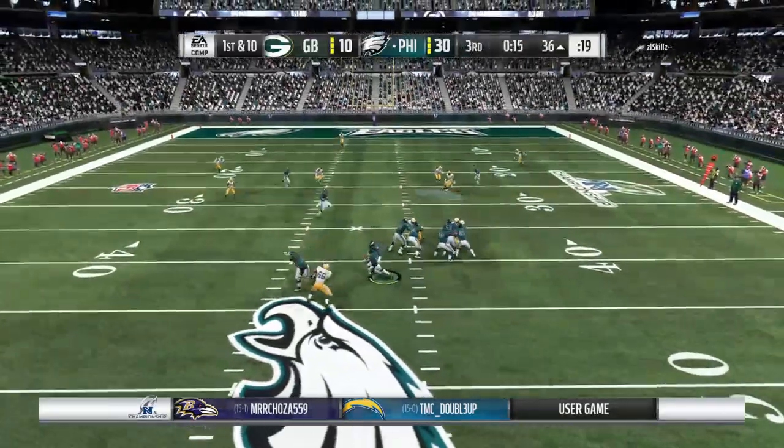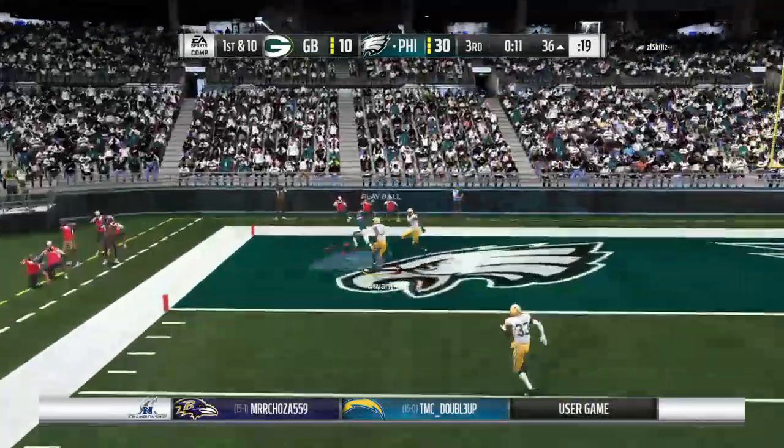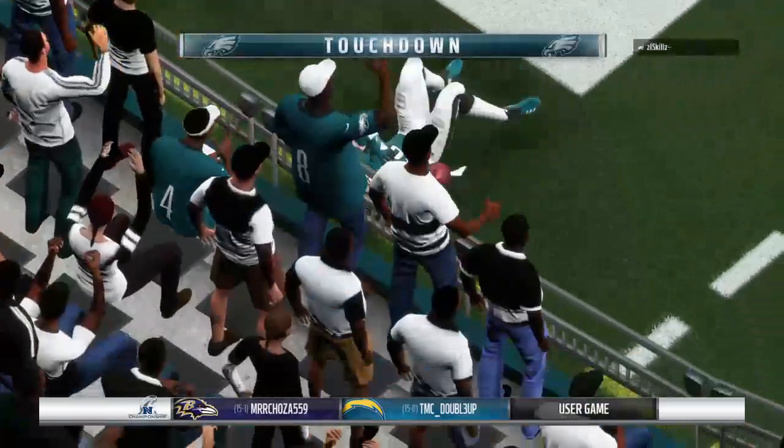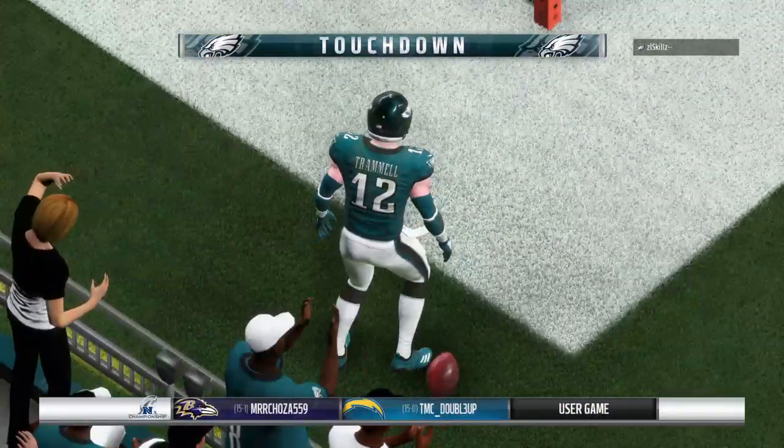They'll try and start this drive in the air. Forced out to his left. Now he's going to let it go deep left side. In for the score. And the first turnover on defense leads to 6 points.